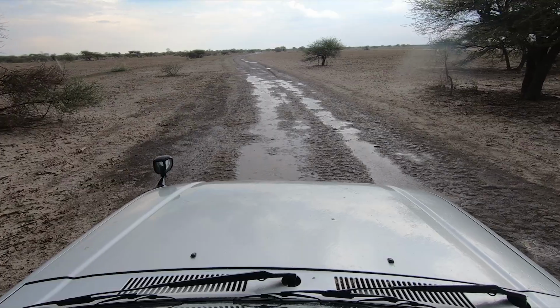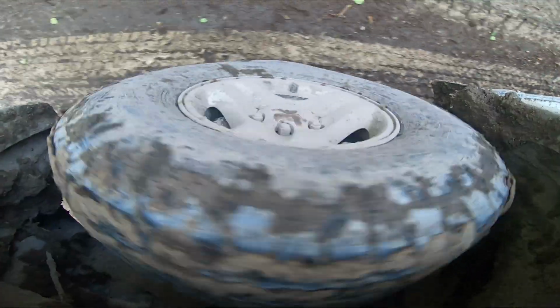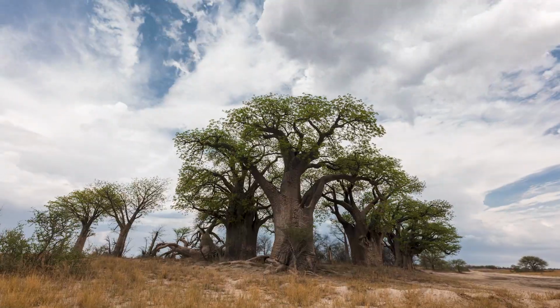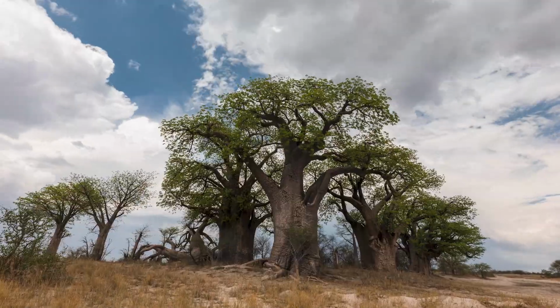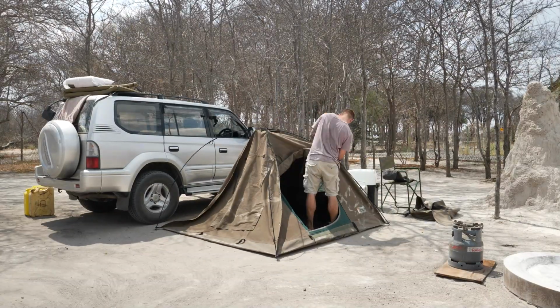Quick facts about Nxai Pan. It's easy to drive here, apart from when it's raining, then it's terrible and your car will slide a lot. That's because of the clay ground. At Nxai Pan you will also find Bain's baobabs, which is a group of huge baobab trees that are quite famous. And the campsites are pretty nice with good ablution facilities like those showers and flushing toilets. You won't find that everywhere when you go wild camping in the bush, so that's a luxury.